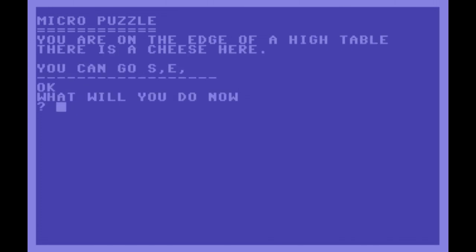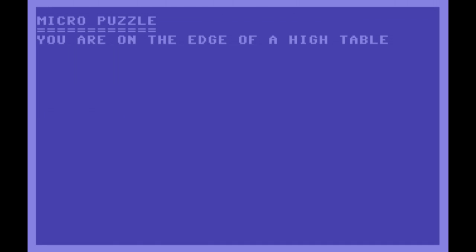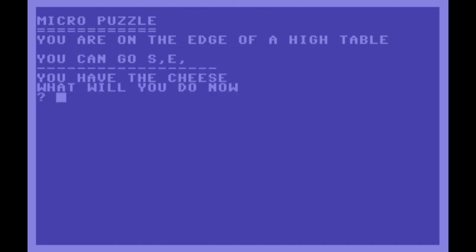Again, you're at the back of a hallway. Go west again. You're on the edge of a high table. There is a cheese here. A cheese. Not some cheese. A cheese. A massive wheel of it. We've got some cheese and some thread. It's all a bit odd, isn't it? You're on the edge of a high table. What?